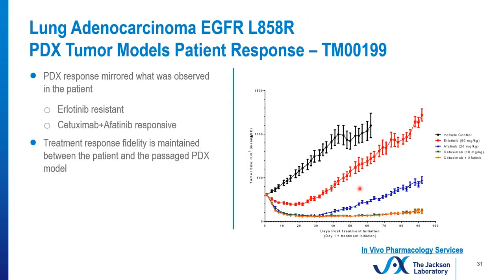So here, if we take TM00199, graft an NSG, and treat with vehicle, again, tumor volume over days, our vehicle is able to grow quite well, and we see progression on erlotinib therapy in line with what is observed in the patient, and we see suppression of tumor growth in response to afatinib, cetuximab, and afatinib plus cetuximab. So the treatment response fidelity is maintained in this example between the patient and the passaged PDX model.